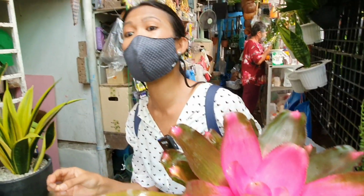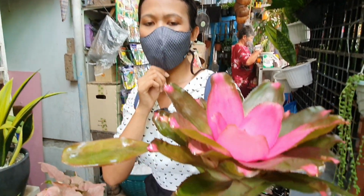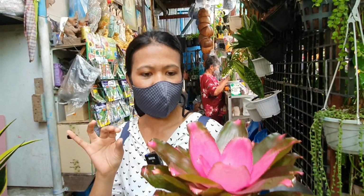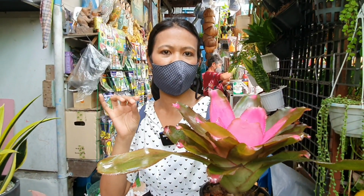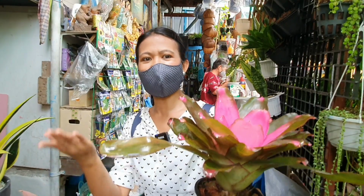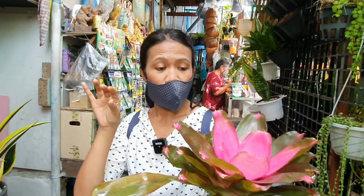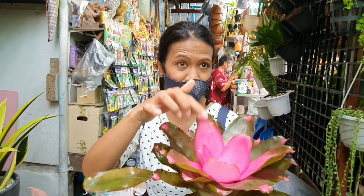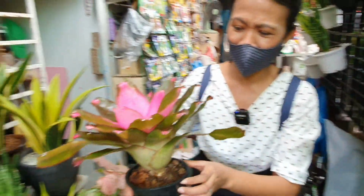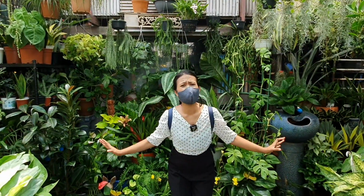Oh, so the owner said this is an indoor plant, but you have to take it outside like half a day every day, half sun and then half indoor. Because if you just put it inside, the color will not be like this. Please comment down below the name of this plant. Please, this is so pretty. Wow, unique looking plant.